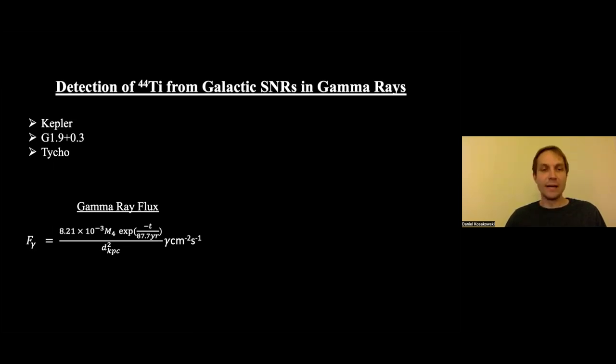And so the gamma ray line flux is given by this equation here, where M4 is the mass of titanium-44 in units of 10 to the negative 4 solar masses. D is the distance from the sun in kiloparsecs, and then gamma denotes 1 photon.